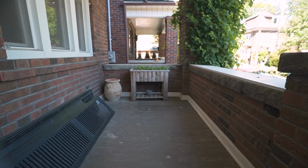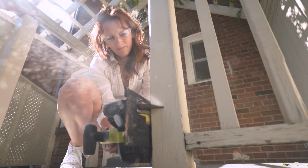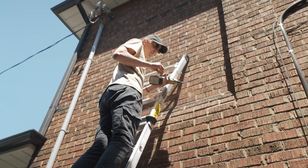Previously on Making Home, I walked you through the whole front, back, and garage plan, and we started some demo, and so did my construction team. I was too scared. This team just decided to go up there.